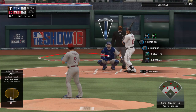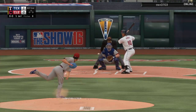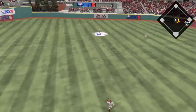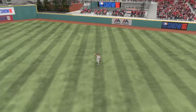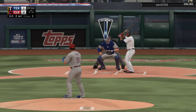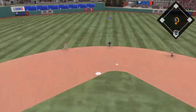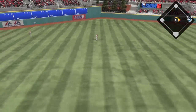Yan Gomes settles into the box for his first chance. Lofted in the air out toward right center. Trout has a read on it. And he makes the catch for the second out. Jose Ramirez gets his first chance here, looking to make something happen with two gone in the bottom of the second. Shot back up the middle, and that's in there, so perhaps some life here with two men out.